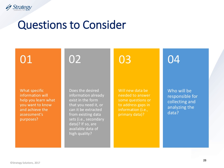What specific information will help you learn what you want to know and achieve for the assessment purpose? Does the desired information already exist in some form that you need, or do you have to extract it from somewhere? Do you have to gather it? Will new data be needed to answer some of the questions or to address some of the gaps?